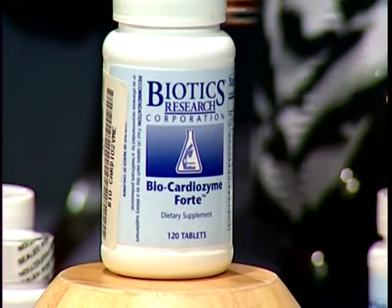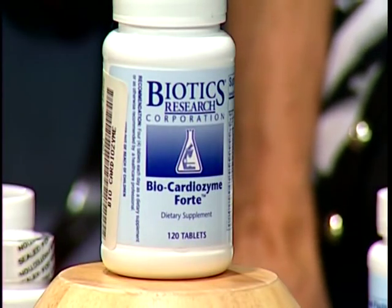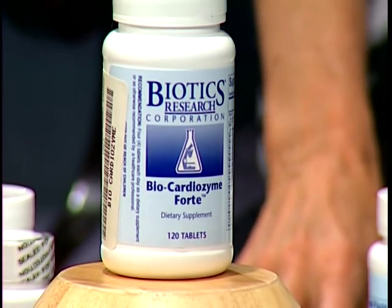Dr. Bob, this is Biocardiozyme Forte. Biocardiozyme Forte is a specific proprietary formula designed to help support heart health. We have a piece of equipment in our office called an acoustic cardiogram, and if we see certain patterns, that is a product that we'll use to make a huge difference in your heart.